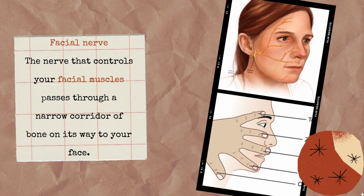So here is another picture. You can see your facial nerve is located near to your ears, so the patient will have an intense ear pain. And you can remember the facial nerve by placing the palm of your hand on your face, and you can see 5 branches will pass into your face. So the facial nerve is the nerve that controls your facial muscles or your facial expression. It passes through a narrow corridor of bone on its way to your face.